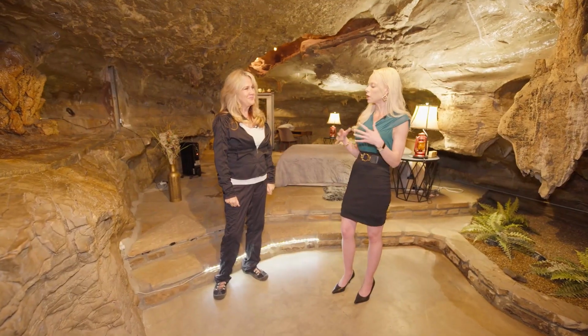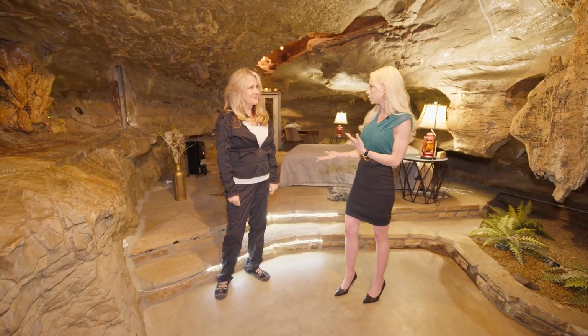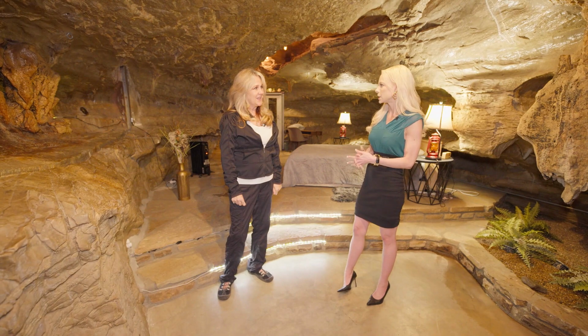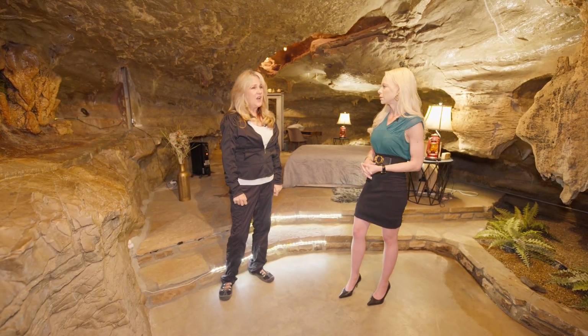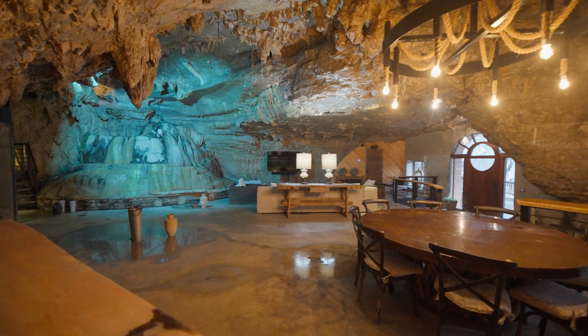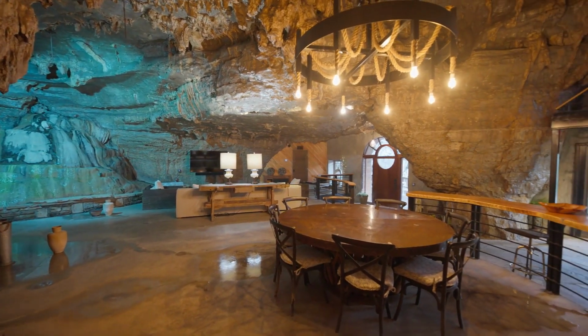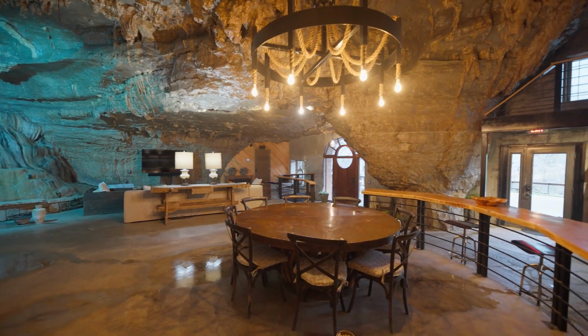And so when the current owners purchased it, was it their intention to make it like a lodge, or were they planning to actually live in it themselves too? It's just been a lodge ever since. And it's come back amazingly well in the last 2 or 3 years. We've finally been discovered, and it's just popular.